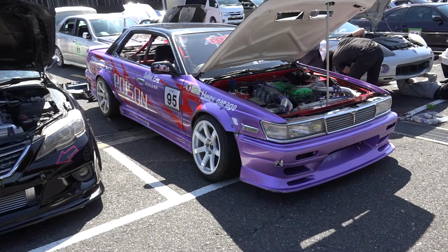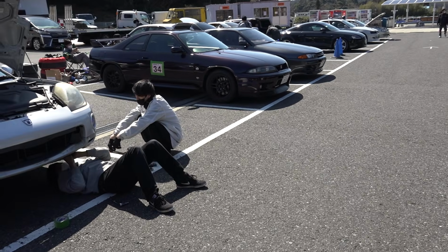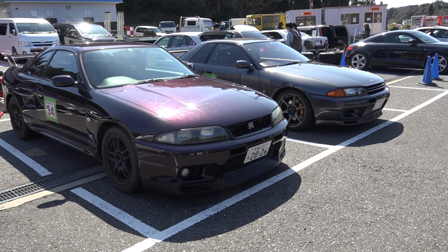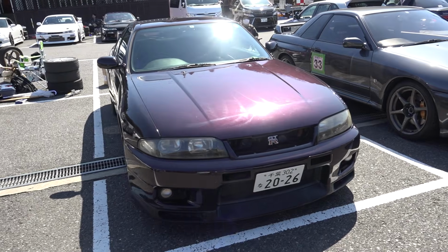I like C33s. I was actually looking for a C33 back when I bought my original 180SX in Australia. If the place I bought it from had a 180SX and a C33 Laurel, I probably would have bought the Laurel. But they only had a 180SX.